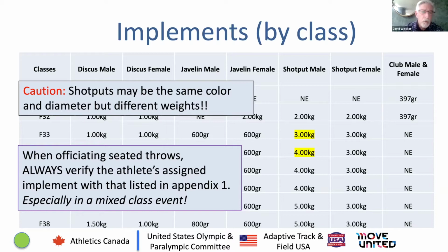Yeah, so as you can see, the second note on the page is when officiating seated throws, you must always verify the athlete's assigned implement with that listed in Appendix 1, especially if there's a mixed class event. So if you have an F34 and an F33 throwing at the same time as a mixed class, then you need to know which implement they throw in terms of weight, and it's usually written on the start sheet or the field sheet. And in some cases, it may even be a personal implement that they have already brought in through the technical manager, so they can throw that as a personal implement.